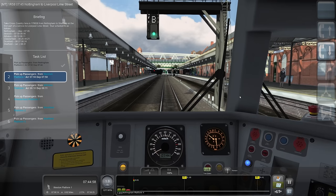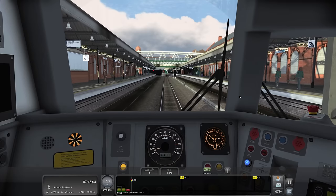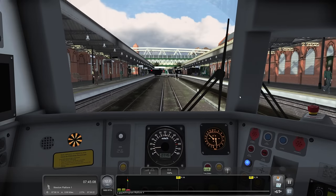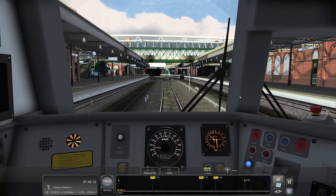Now, we are actually running to a time, of course. Sometimes I know if you're going to be late, it doesn't have a time to be somewhere. Right, here we go. Oh, there we go. We'll just make sure we don't go above 15.